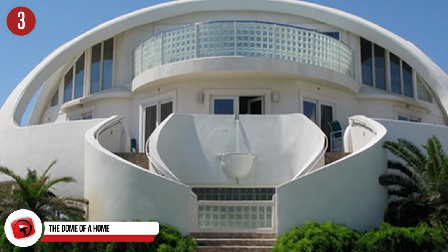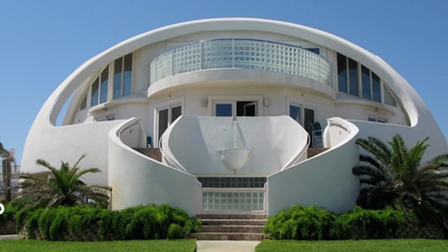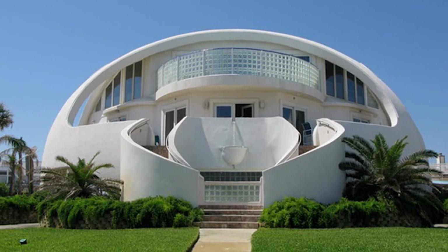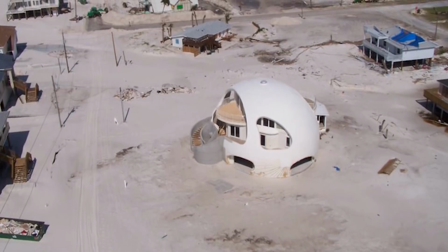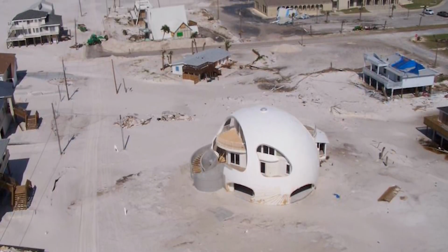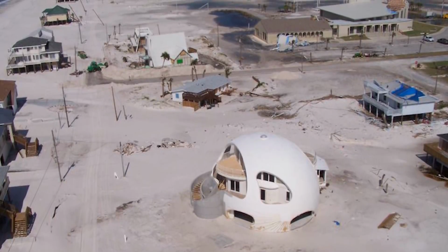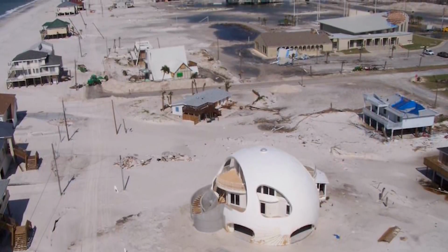Known as Dome of a Home, this monolithic dome home has made appearances on TV and is available for rent. It got famous not only for its strange design, but also for its durability. See, hurricanes have hit the area loads since the building of this house, and it seems the building stayed standing while the other homes around it had been damaged due to the weather conditions.